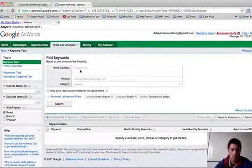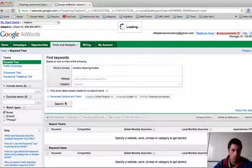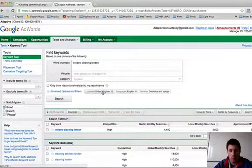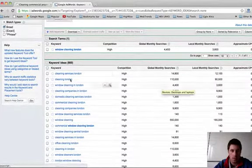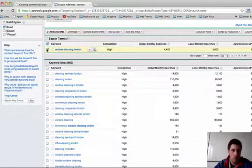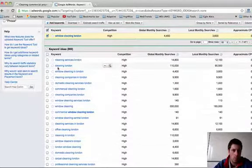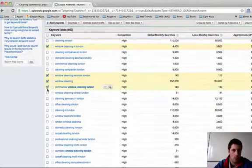And then type in the keyword that you think is relevant. In this case it will be window cleaning London, and do a search. Make sure that you have all your options right. So we're targeting the United Kingdom in English and desktop and laptops, and it'll come up with a list of relevant keywords. So cleaning services London wouldn't be relevant because it's not specific to windows, but we have window cleaning London, window cleaning services London, window cleaning, commercial window cleaning London.